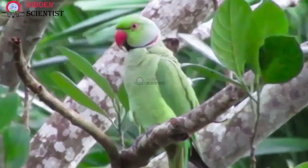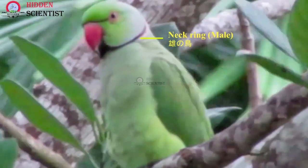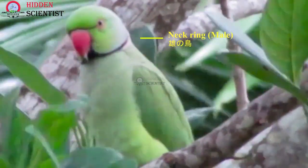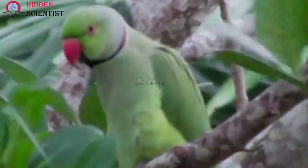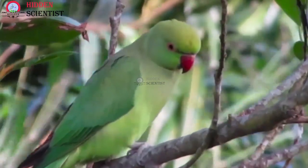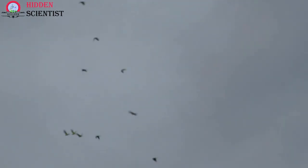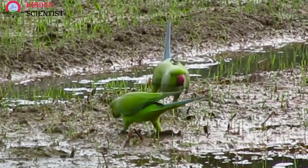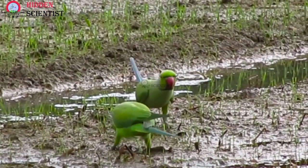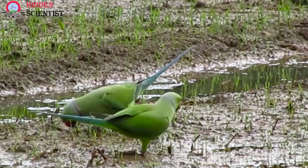The rose-ringed parakeet is sexually dimorphic. The adult male sports a red and black neck ring, and the hen and immature birds of both sexes either show no neck rings or display shadow-like pale to dark gray neck rings. It is a herbivorous and non-migratory species. In the wild, rose-ringed parakeets usually feed on fruits, vegetables, nuts, berries, seeds and buds.